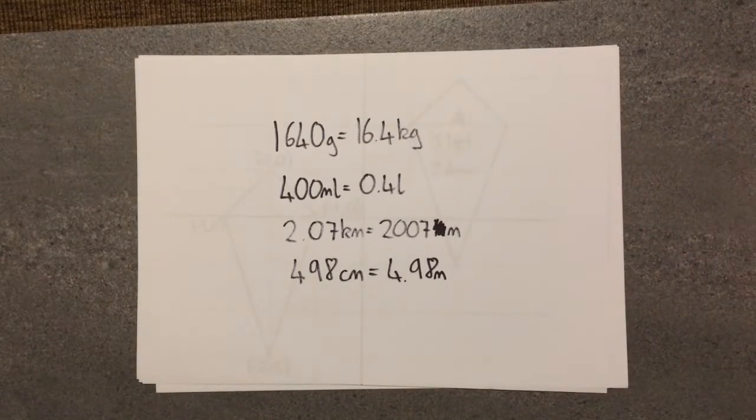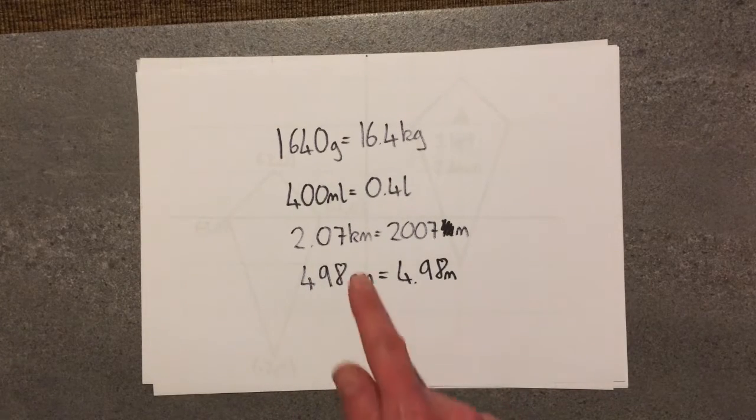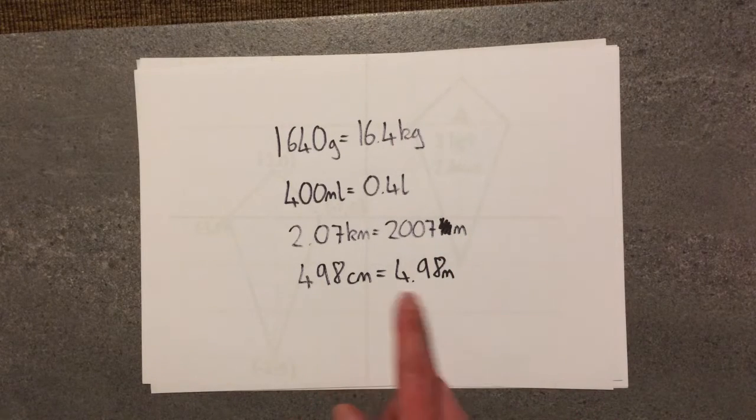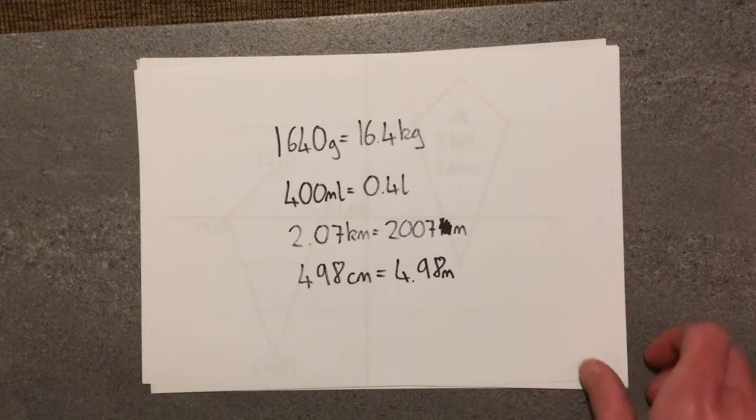Moving on to converting measures. So we've got grams to kilograms, millilitres to litres, kilometres to metres. I did write kilometres again, look, but I had to scribble it out. And centimetres to metres as well. And again, it's that remembering, is it thousands? Is it hundreds? Am I dividing? Am I multiplying? Those zeros are always tricky as well, aren't they? But I'm fairly confident with those.